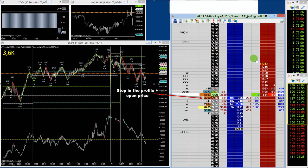So right now, we don't have a well-defined range. What we do have is a return to the open in a market that's going to be range-bound, in a slow market. We're expecting a range to form. We're not sure where. We're just 3 minutes in, but we're taking a shot at this purely because we have time on our side.